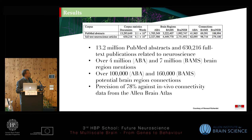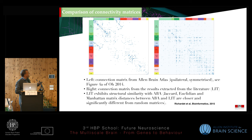BAMS. And we did a test, just out of curiosity, to see how well the connectivity that we could mine from the literature compared to the connectivity that the Allen has mined through direct data measurements in the mouse brain through these injections. And we built a connectivity matrix so you can actually compare the two. On the left is the Allen connectivity, and on the right is from the literature.